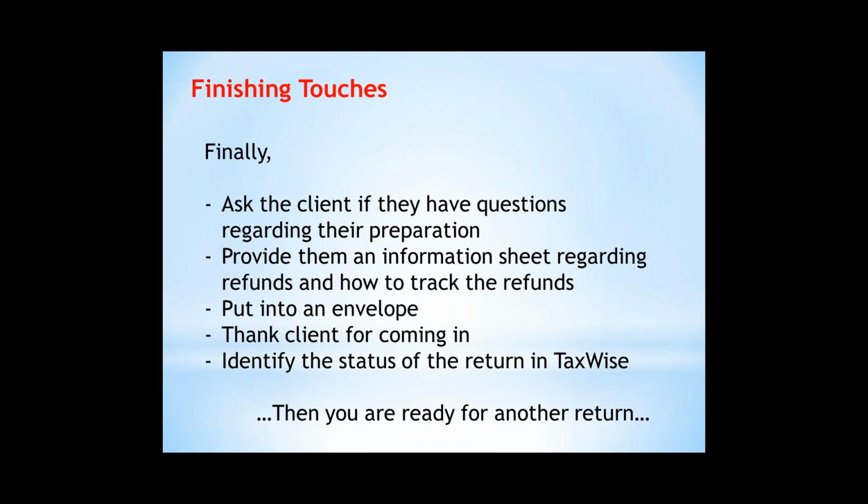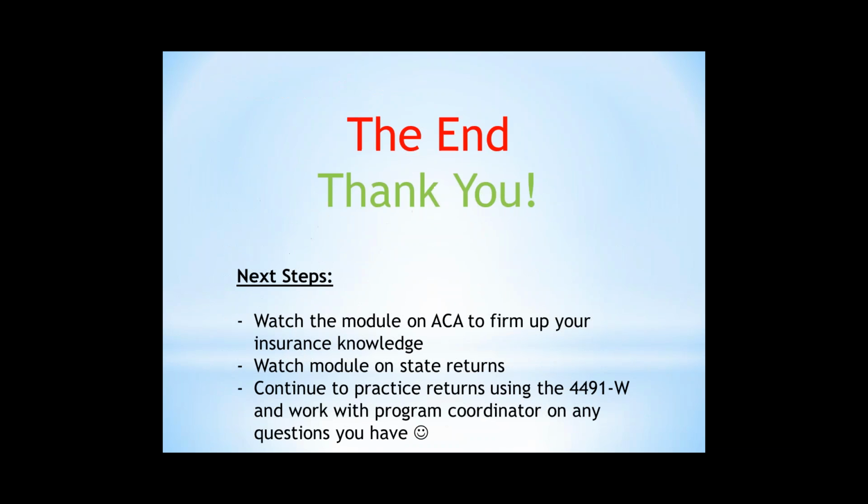Thank the client for coming in and identify the status within the software to make sure that you indicate if it's a complete return. If it's not a complete return, indicate that, and use the taxpayer diary to identify what is going on with the tax return, if the client is going to be back in or why it's not ready. After all of that, you're ready to start a whole new return.